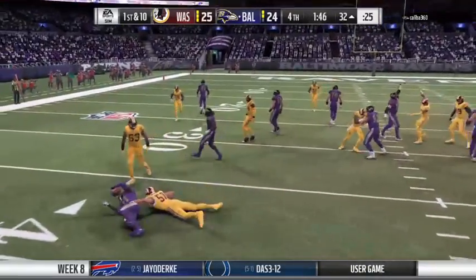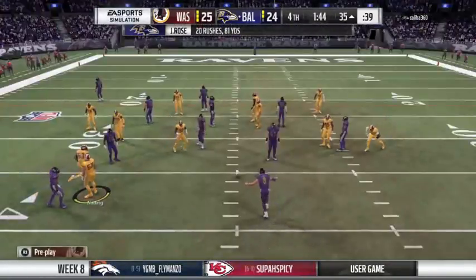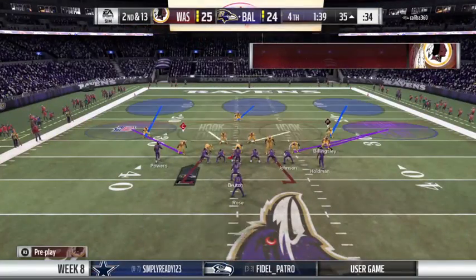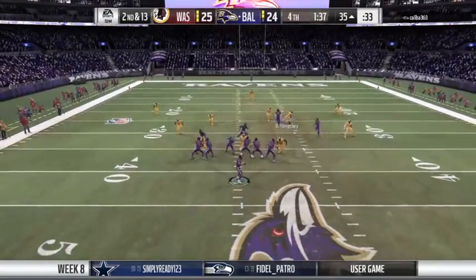They run the counter now on first down. Now that play is blown up, losing yardage back at the 35. The loss of a full 3 yards, and now it's second down.